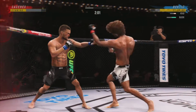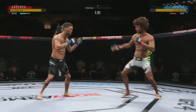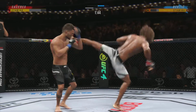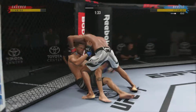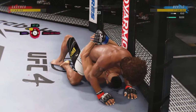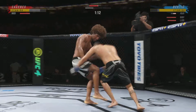You don't really stay standing after you take a head kick like this. That is such toughness to even be on his feet right now. All right, so a good series of kicks by him there. Oh! He's in trouble. He's hurt bad. Oh, he might be out. Looked like it did stun him a little bit. Right to the mount. Caceres gets back up again. Oh, nice. Nice.